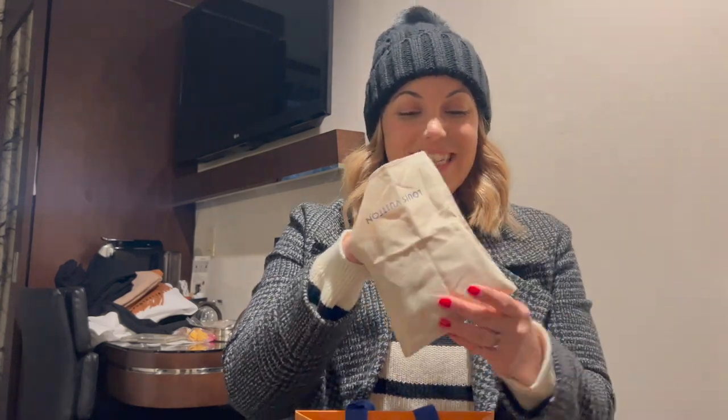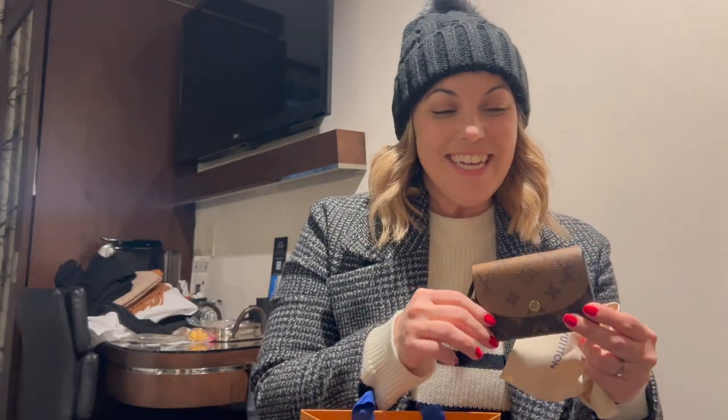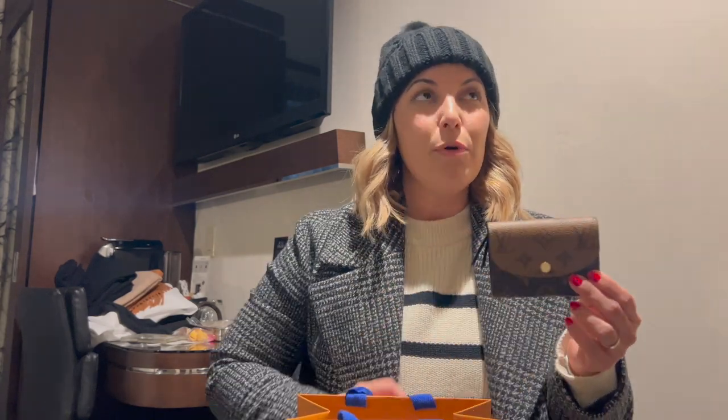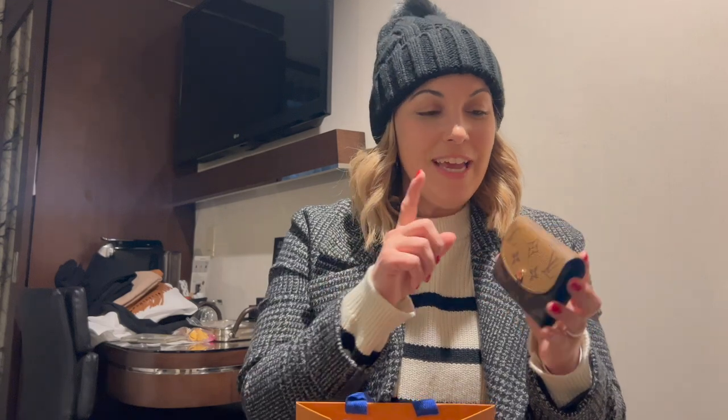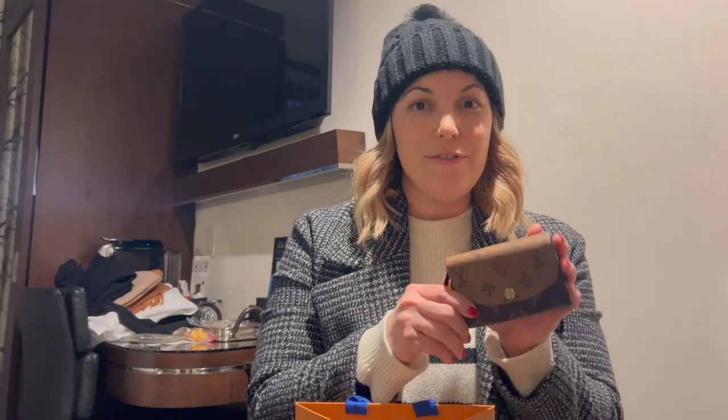I decided to add the... Dun-da-da-da! This is the Rosalie wallet in the reverse monogram. And as soon as I saw this post from, I think it was Foxy LV, it's an Instagram account that I follow, and she always puts a lot of new releases from Louis Vuitton. But when she put this one, I was so excited. I love a good reverse monogram small leather good from Louis Vuitton.